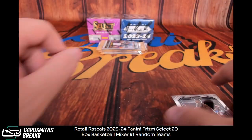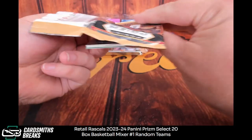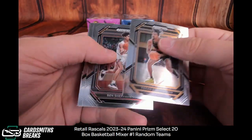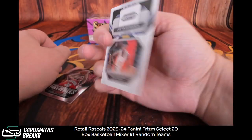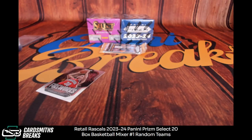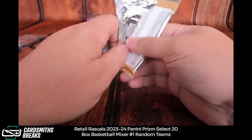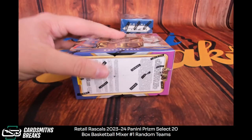Scoot, rookie. Koulibaly green. Justin Edwards, Pulsar /25. Sensational signatures. Justin Edwards. I'll have to consult my list on that one, too. That's three autographs, though, and five boxes of draft, I think. McCain. All right, one select, one Prizm left.